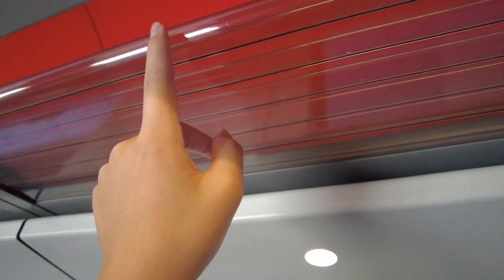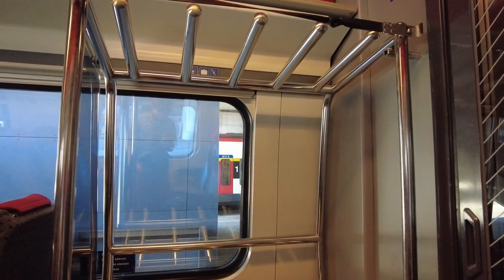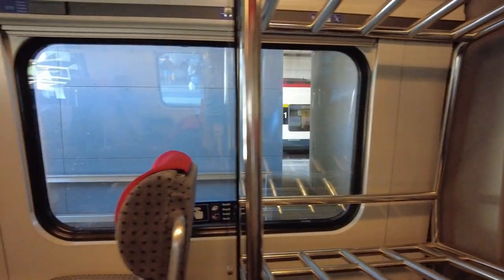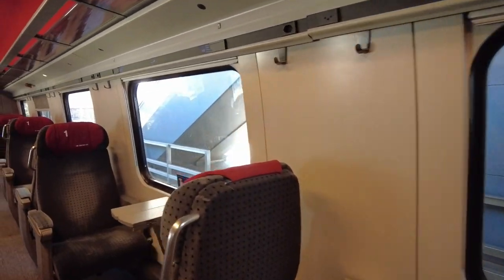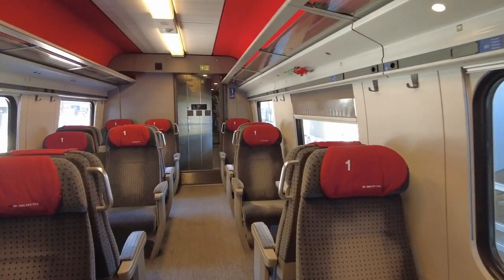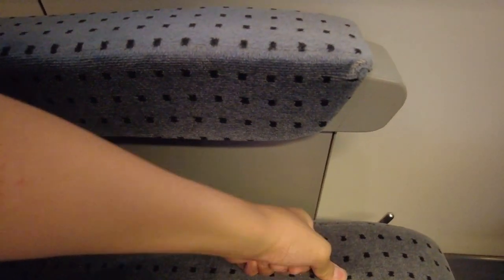There's a coat hook and a pretty slim see-through overhead rack. There also, if you have bigger luggage, there's these luggage racks down here at the end of the car. And yeah, that's pretty much it. This is a pretty nice and overall pretty classy first class cabin. Now, is this seat comfortable? It is. It's very firm, but it does the job for about a 1 hour trip.